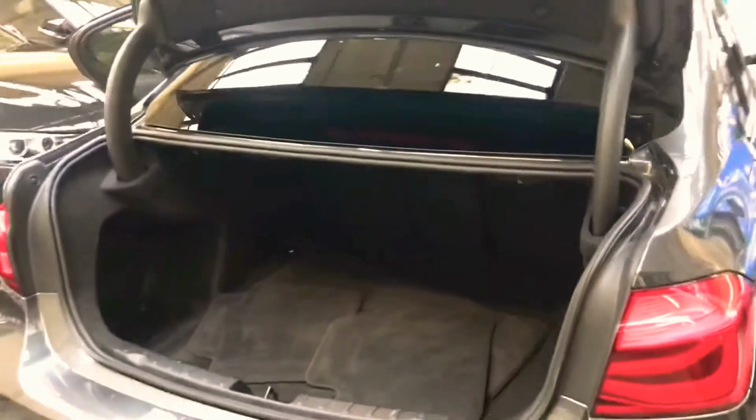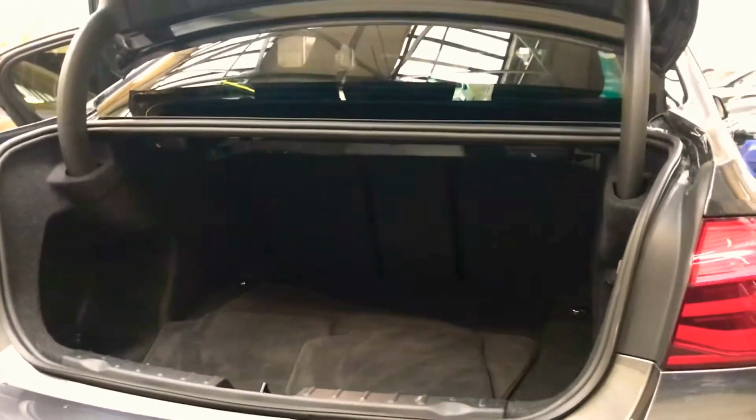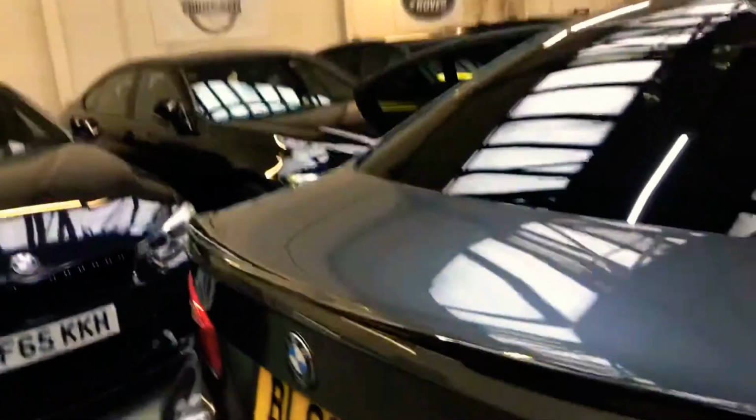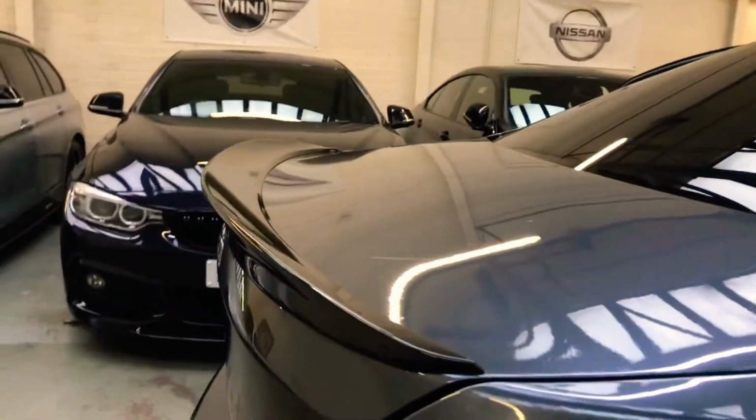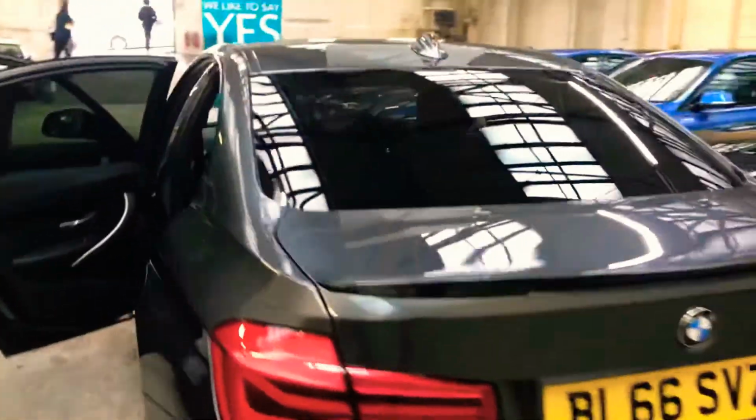Moving around into the boot, if you've not yet seen the boot space on the 3 Series saloon, you'll be very pleasantly surprised with just how large and deep it is. Of course, you have the added bonus of being able to split fold the seats. Rear performance boot spoiler and rear diffuser as well. Being a 66 reg, it is of course covered by the manufacturer's warranty still.